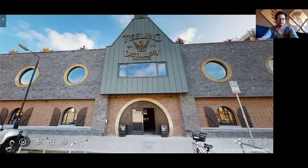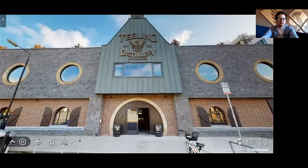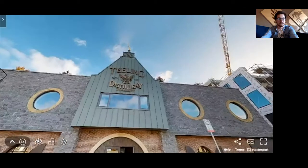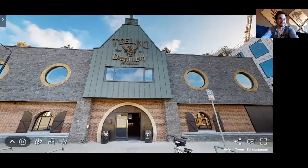So I'm going to share my screen. And there we go. That is the distillery there. If you're interested where I am, up here in the lovely balcony that I'm looking out at the moment, it is actually just as sunny as it is in the picture here.